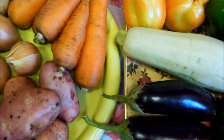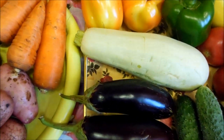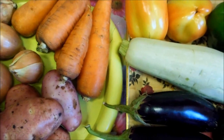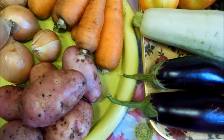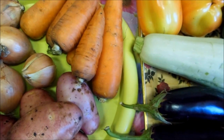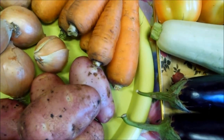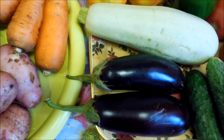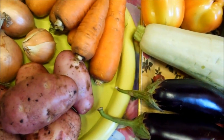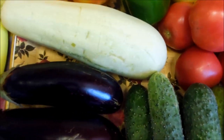Okay, so now I want to show you some vegetables which I bought on our local farmers market here in Saratov. And this is the end of August 2013, so it's the beginning of autumn. In a few days it will be September. And here are the prices. We have now eggplant, the vegetable season.